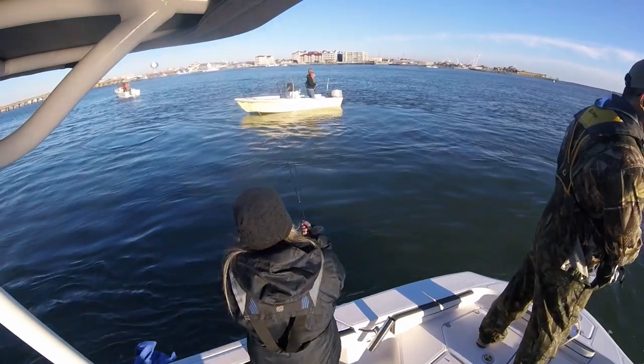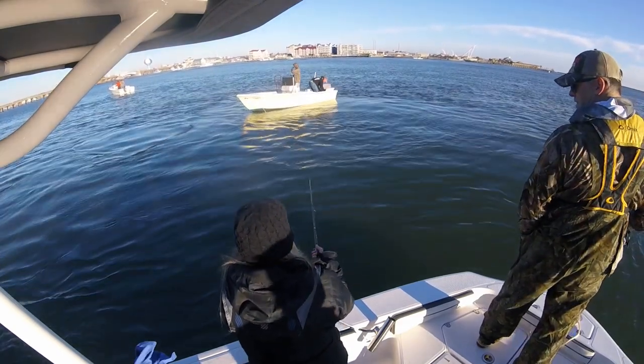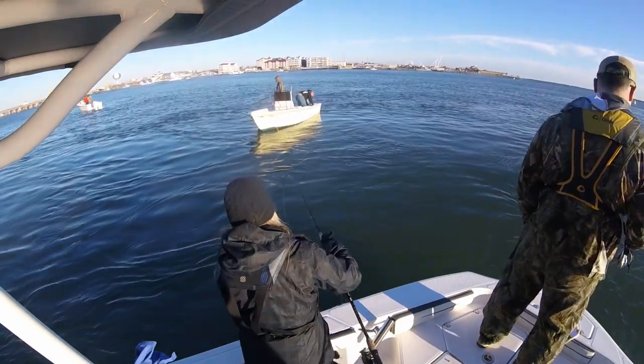Two-stroke engine. They smell them. Got him. All right, show me your technique when you get this in. Get out. Look at you. You got her now. Yeah, and that puts us in double digits.